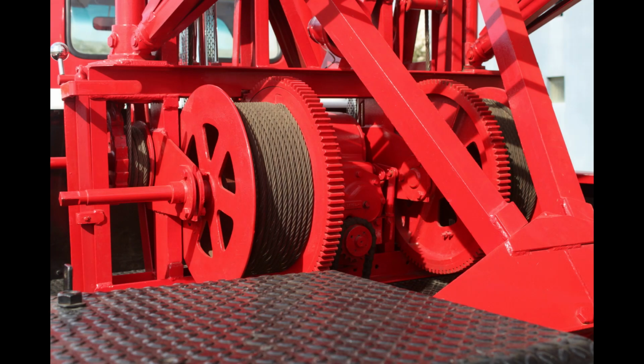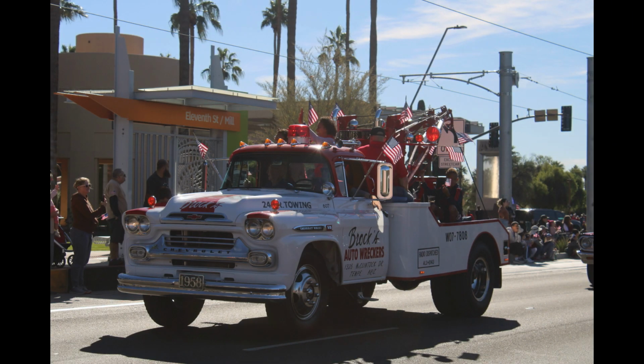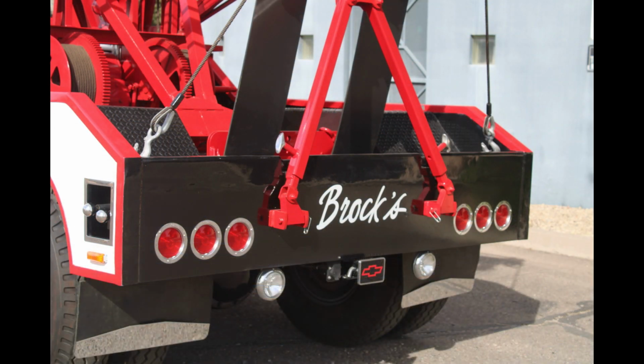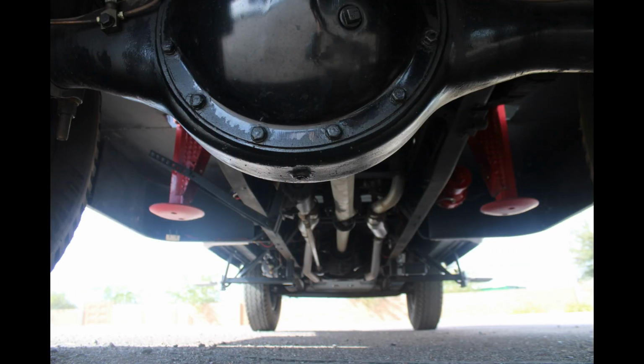It was restored in 2009, and it was restored in the condition of that era. It attends car shows and parades, and it has about 5,000 miles on it since we restored it.